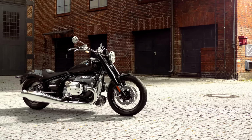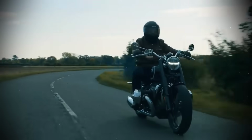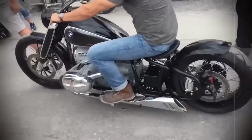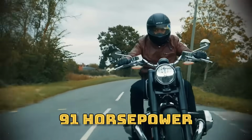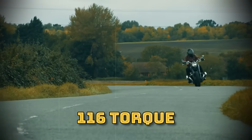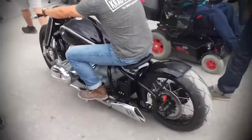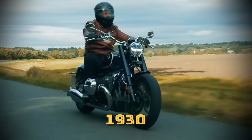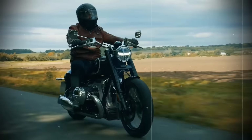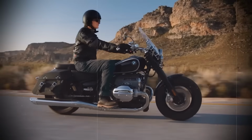sink like a stone. The BMW R18 was supposed to be a masterpiece, a luxury cruiser with old-school charm, modern engineering, and the biggest boxer engine BMW had ever built. With 91 horsepower and 116 pound-feet of torque, it had the numbers. With chrome everywhere, a stretched-out stance, and vintage cues pulled from the 1930s, it had the look. It was meant to go toe-to-toe with Harley's finest and win, but it didn't.